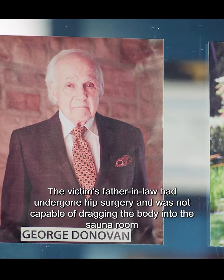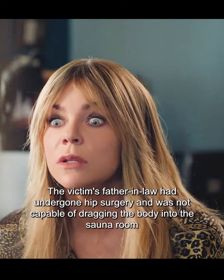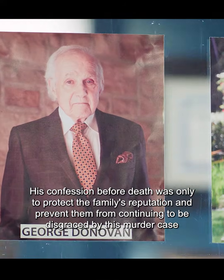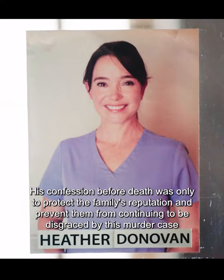The victim's father-in-law had undergone hip surgery and was not capable of dragging the body into the sauna room. His confession before death was only to protect the family's reputation and prevent them from continuing to be disgraced by this murder case.